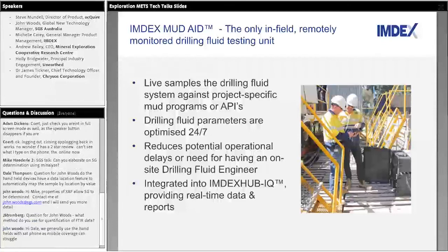So the first of them is actually really topical for the times that we face right now. As I said, drilling fluids are an incredibly critical part of how you optimise how effective your drilling program is. The way traditionally people have done that is by having a fluid engineer on site intermittently working with the drillers. What ModAid represents is a series of probes that you can put into the drilling fluid off the back of an SOU that allow you to monitor what the drilling fluid's doing at all times in real time.